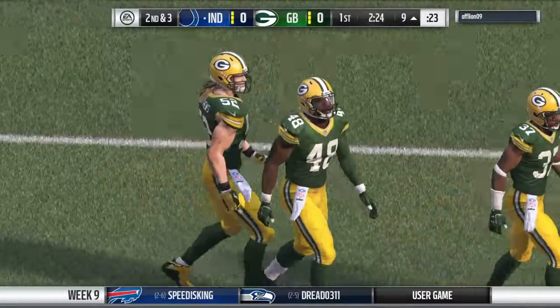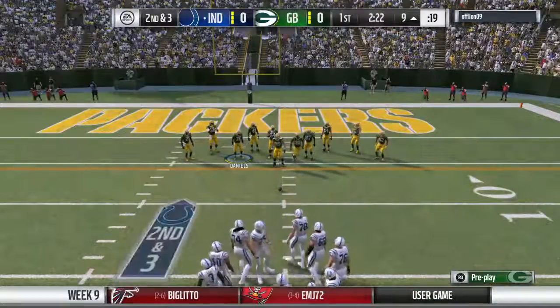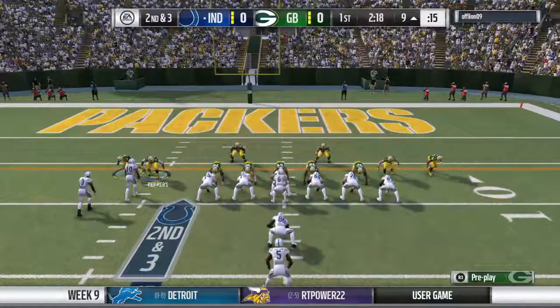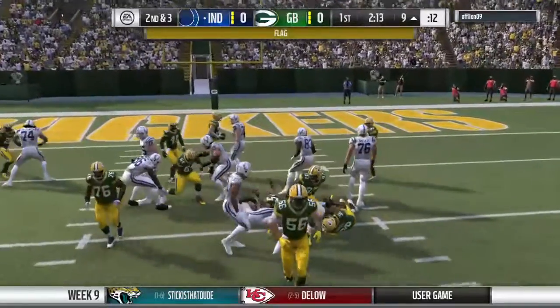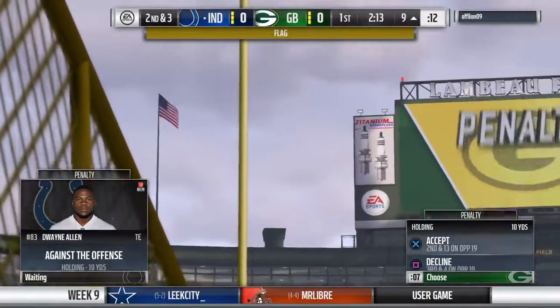They decide to run a toss. Big people up front being mobile and moving, and a running back trying to follow behind them to find yardage, and that's exactly what he did. On second down, here's Yeldon. And this time not as successful as he'll get back to the line of scrimmage and no more.